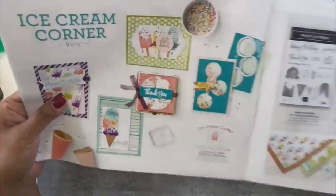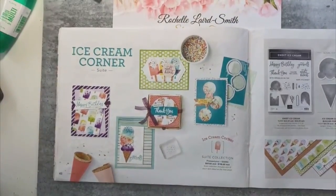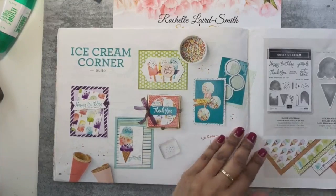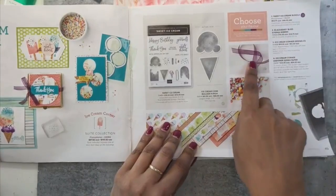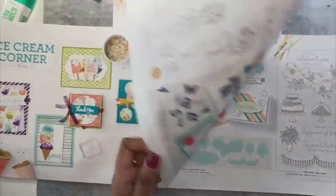The ice cream corner is a fun suite. The colors are fun. It's not just for kids. You can give it to adults. Lots of adults like ice cream. And the paper is very summery. It's got that beautiful ribbon in there too, and some little sprinkles to make nice shaker cards.